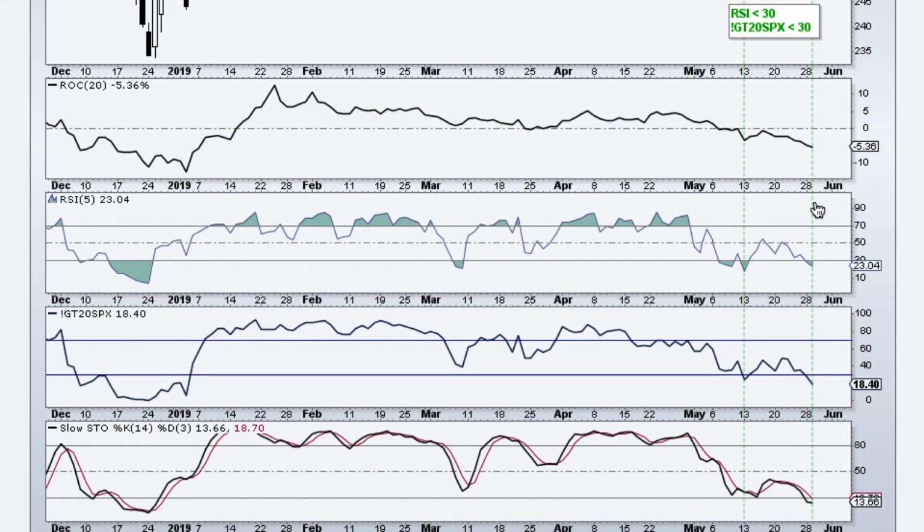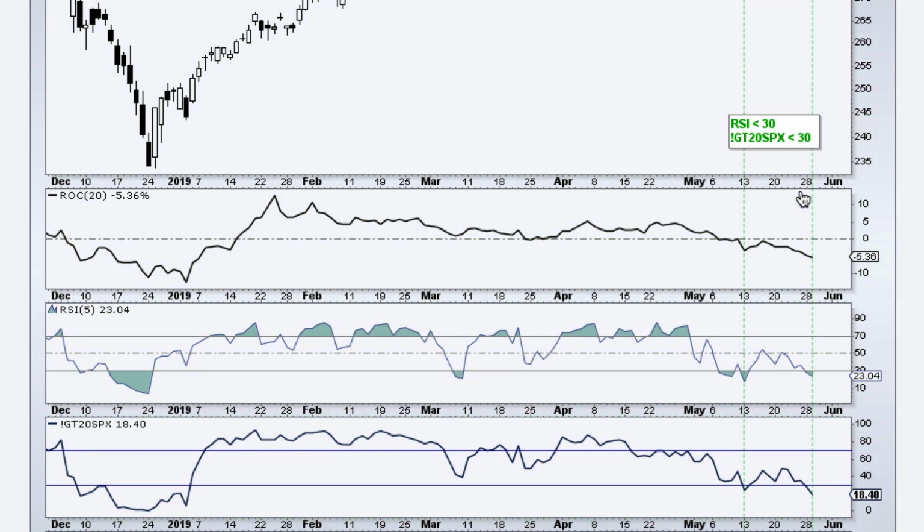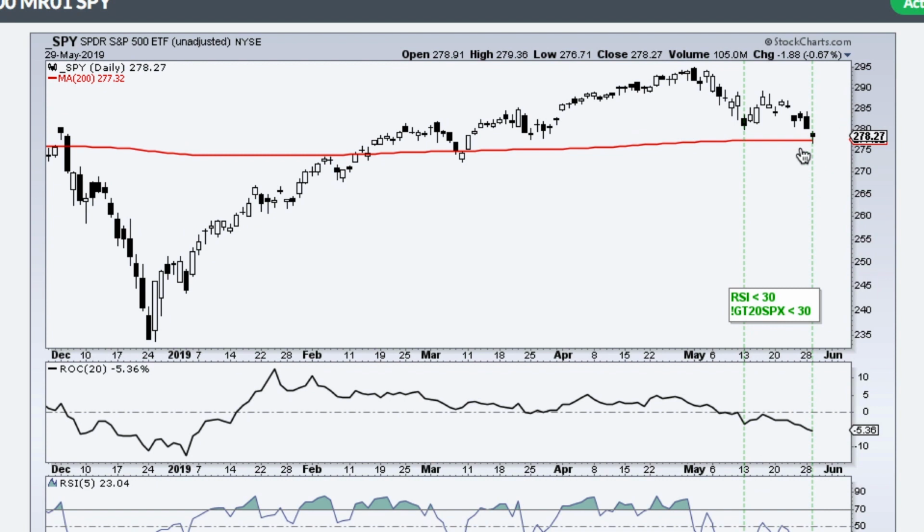If you scroll down, you can see for the first time the stochastic oscillator has dipped below 20 to become oversold. So it too is oversold. Then we look at the rate of change. The 20-day rate of change, which is when the market peaked 20 days ago, is negative 5.36%. That is not a trend-changing event, a 5% decline. That's still a garden variety decline. But the main point here is that we're at the 200-day, we're oversold, and that could give way to a bounce in the coming days. In addition, we've got the turn of the month coming on.